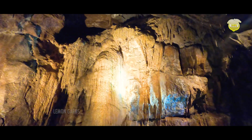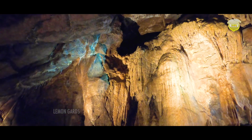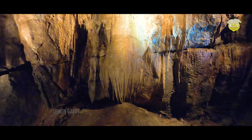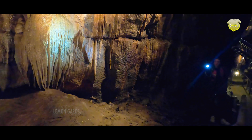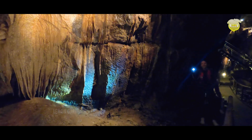So just over here we've got our longest cascade. It's over 3 metres in length. Now we call this one the Organ Pipe, because the locals believed it looked like a set of church organ pipes. But in recent times, more and more people have said it reminds them of Davy Jones's beard from Pirates of the Caribbean. Anyone ever seen it?